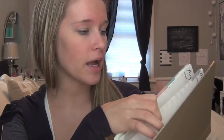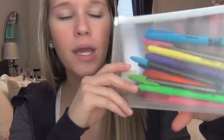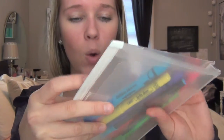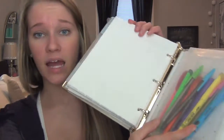And then in the back, I have not done it yet, but I will. I got this from the Container Store as well. It's called a portfolio zipper thing, I don't know. It has a little pouch in the front, and it was $1.99. I put all of my highlighters and pens in there, and then I will be gluing that in the back as well. So, it gets a little big once you put them in there, but whatever.